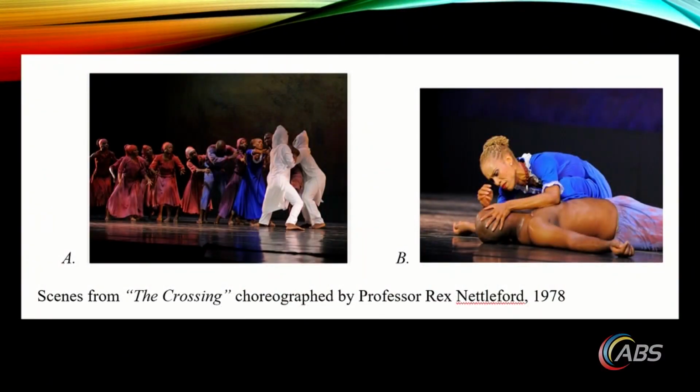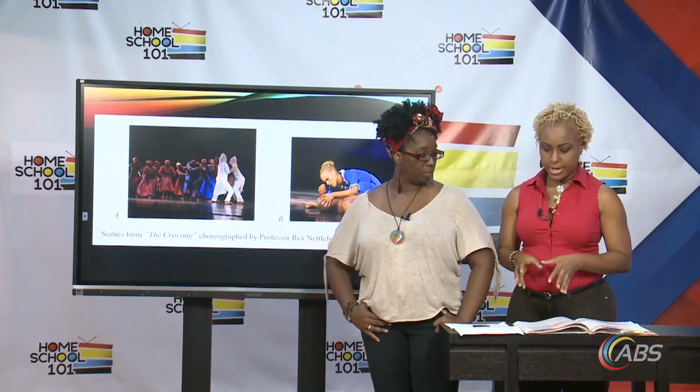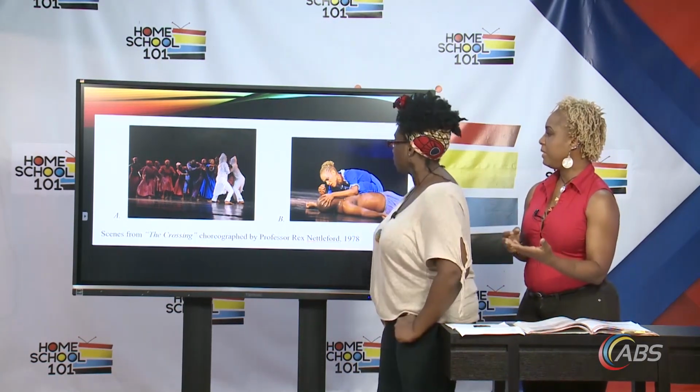And The Crossing in this particular context is a choreography that focuses on the transatlantic slave trade experience of the slaves that were crossing the Atlantic and having to exist in Jamaica. And it's looking at the relationship of the oppressor and looking at the system of how they had to survive. And so one of the questions that I remembered seeing, it was asking them, okay, what does the image mean?